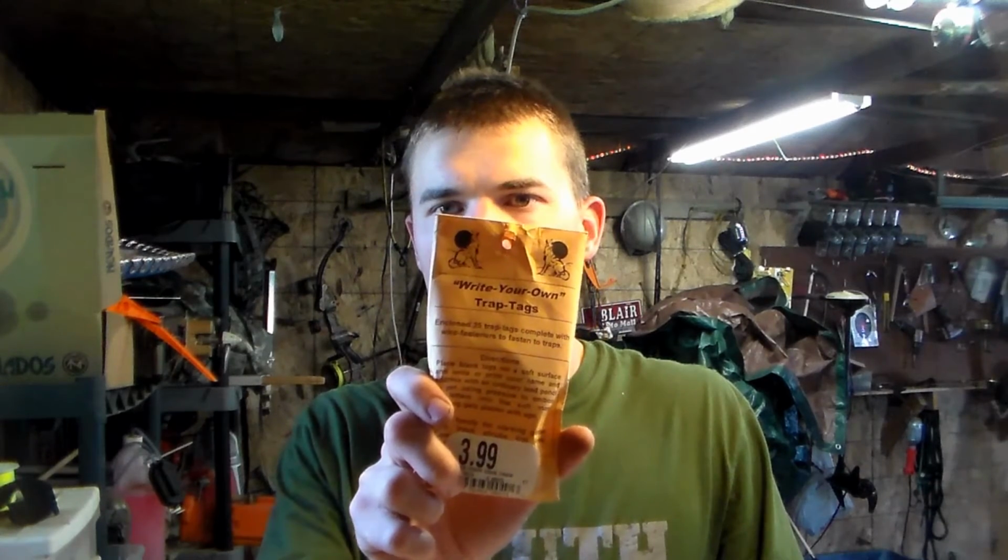There's a couple of different ways of going about tagging your traps. One of the most common ways for a lot of career trappers is to order their trap tags, and those are pretty high quality, tough, and do a good job. For those of you who are last minute, or just want to do a few recreational sets and don't want to go through the whole process of ordering, there's a cool little product I've been using: the Write Your Own Tags. You can get these at Minnesota Trapping, F&T, Cabela's, I think Bass Pro offers them. They're all over the place. These are the common recreational way of marking your traps, and I'm going to go over some pros and cons and how these work.